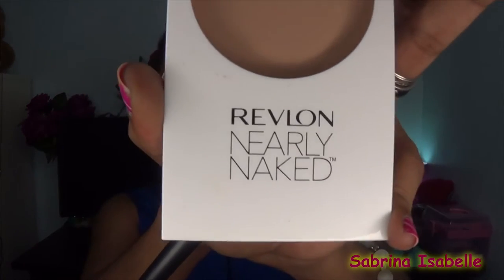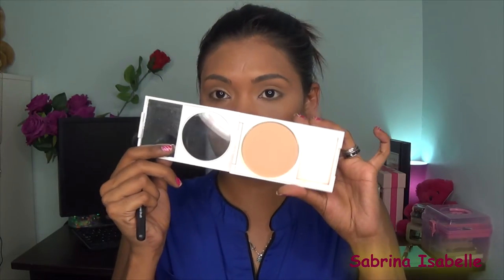At the same time, I'm also going to prime my eyelids. You can also use a beauty blender for this. And what you want to do is just blend it out in tapping motions. Then to set my under eye area, I'm going to go in with Revlon Nearly Naked Pressed Powder. I'm in the shade medium.